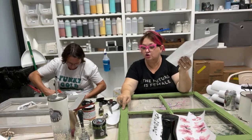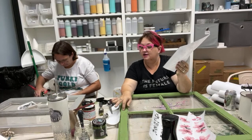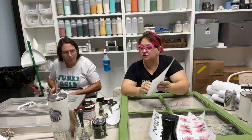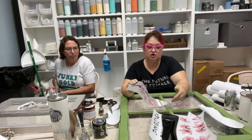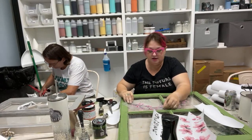This green paint is Fancy Farm Girl by DIY Paint Elaine. Cheryl says it looks like Gypsy Green on hers, but I am using Fancy Farm Girl.